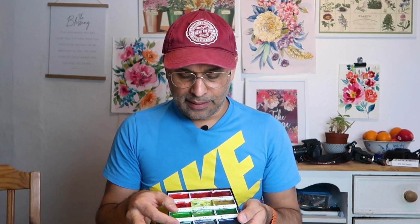They're bigger palettes, and these are great. I've used these recently as well. So there's loads of options as well. You can buy all kinds of paints, and they don't all have to be expensive.